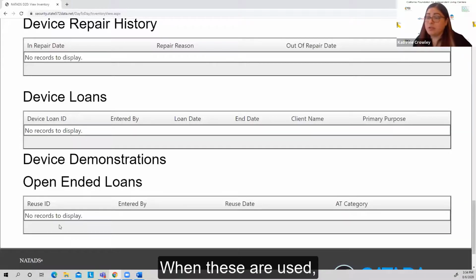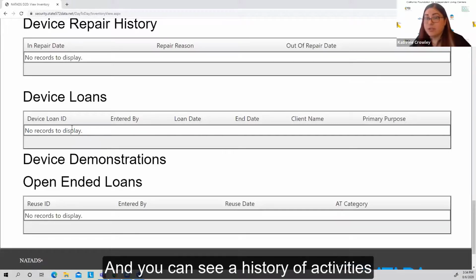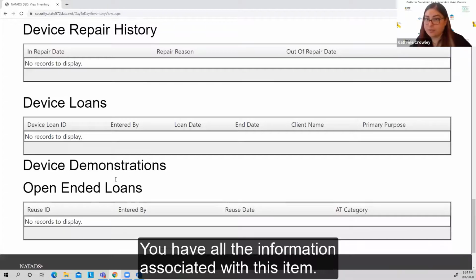When these are used, you're going to be associating these items with an activity with a consumer, and that's going to generate in these report fields. And you can see a history of activities that have occurred with this specific item. So you have all the information associated with this item.